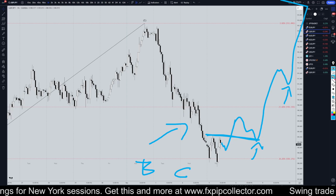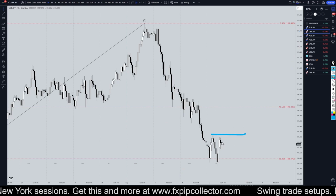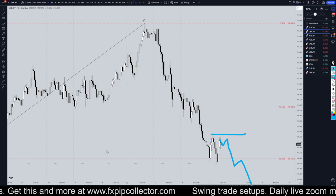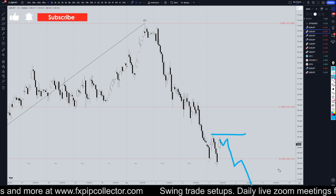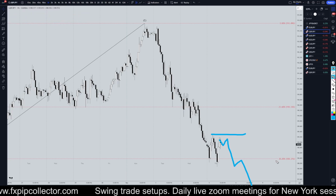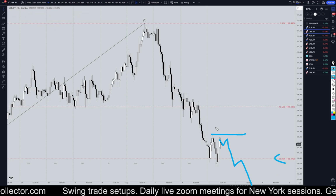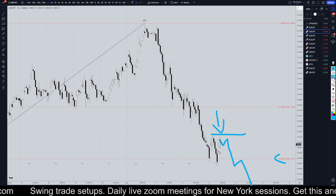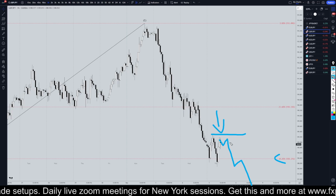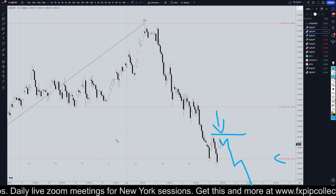If we don't break structure and instead it either rejects structure or makes a lower high, then you should probably keep on going short because it potentially could go down to any one of these lower Fibonacci levels. So pay very close attention to the fib levels. One of these fib levels could give you a break of structure to the upside, which potentially could be a great long. If it doesn't break that structure, then continue to look for shorts every chance you get.